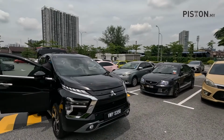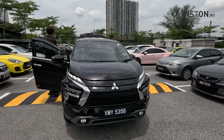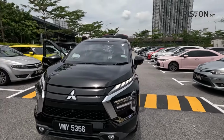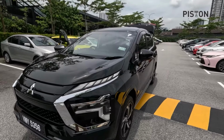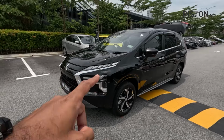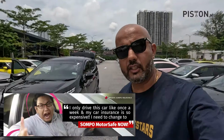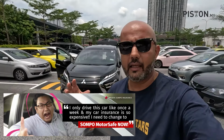But should you consider a Mitsubishi XPander? I think if you're looking for a car with an enormous amount of space, one that is comfortable and practical for a family, and there's no doubt that it looks really good, then yes, I think the Mitsubishi XPander should be up there in your consideration list as well.